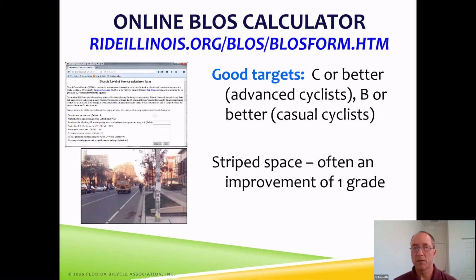A good target for bicycle level of service is C if you're trying to accommodate the more club level, traffic tolerant cyclist. But if you're trying to appeal to a broader range of people, such as what you might do in a bike plan for a town, you might target a B. And one thing that this formula does spell out is that if you have striping, such as a shoulder or bike lanes, you tend to get an improvement of about 1 grade. So that's a helpful tool.